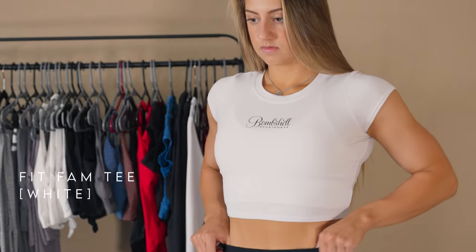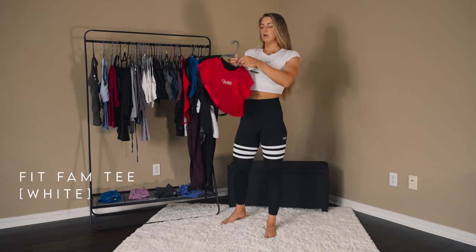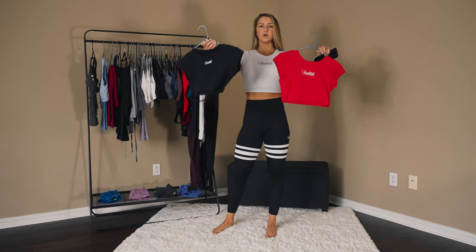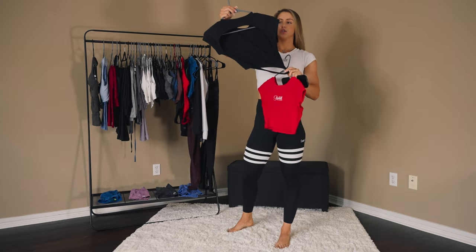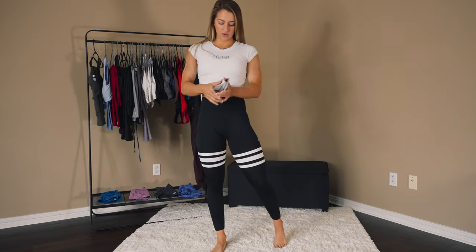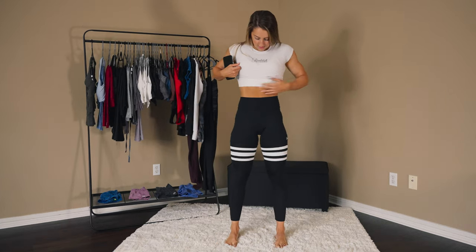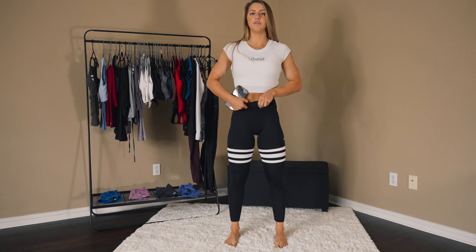This is paired with the Fit Fam tee. This also comes in other colors, so I have red and black. The black one does come with the full back, but this one is open in the back, which I really like too. Honestly, these are my favorite tops too, because they're just essentials. I feel like you can wear them everywhere. I'm wearing a sports bra right now, and it's gonna come down almost to my belly button, but this is definitely a crop top.